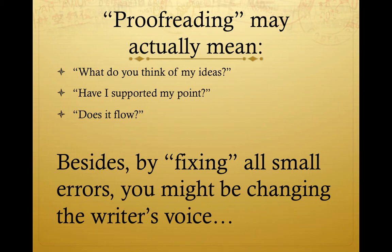Proofreading may actually mean, from a student's perspective, what do you think of my ideas? Have I supported my point? Does it flow? I make this distinction because it's important for us to know that if a student says, can you proofread this for me, you as a tutor don't say, no, I can't do that for you, but perhaps you'll ask them, what do you mean by proofreading? Besides, by fixing all small errors, you might be changing the writer's voice. And this is something we definitely don't want to do.